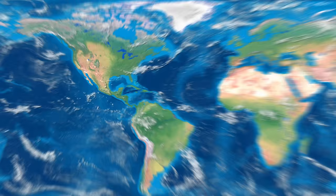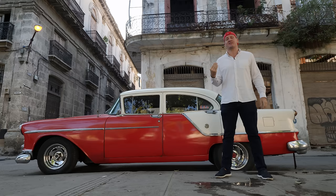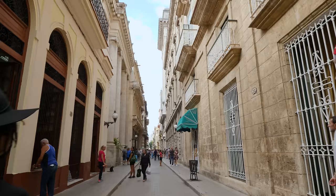Today we're headed to the big city, Cuba's capital, Havana. Welcome to Havana, city of 2.1 million people. Today, we're on the hunt for some street food. By my side, Cuban native and longtime friend, Oro Padron.